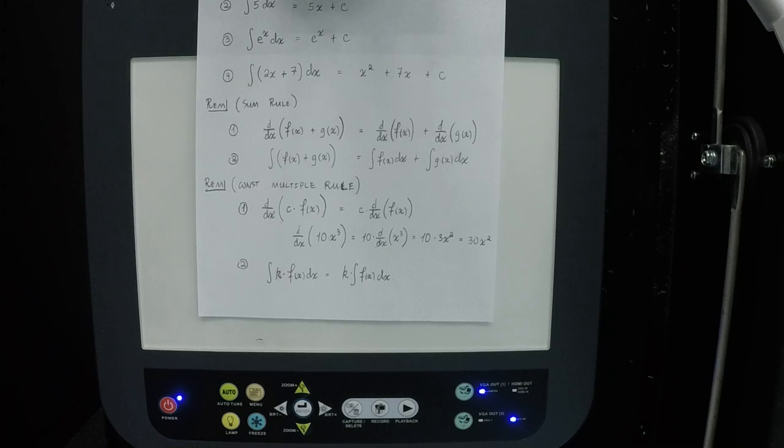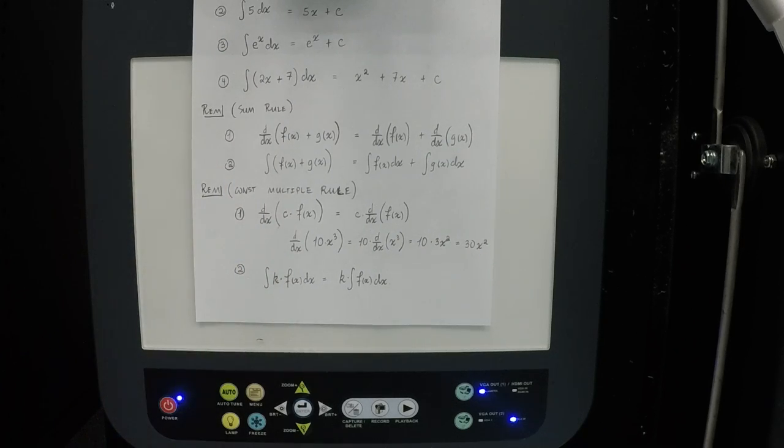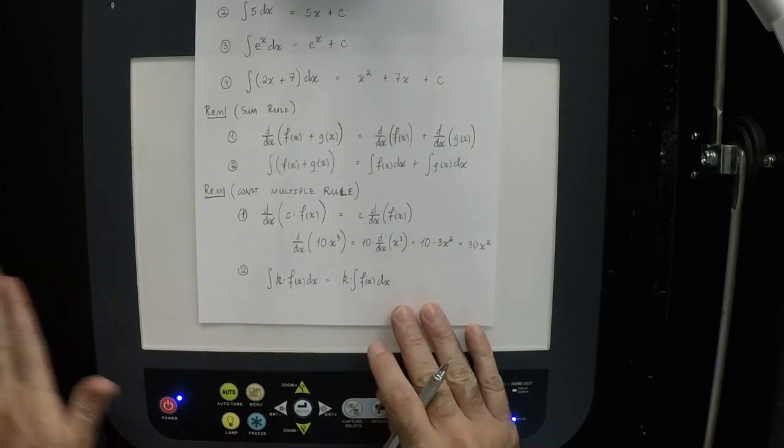So what I want you to see is that so far, these two rules for derivative and antiderivative are essentially identical. They're essentially identical in that when you add two functions and then differentiate, that's the same as differentiating first and then adding. And it's the same for antiderivatives. So addition and constant multiplication work identically. Now here's where things get different.